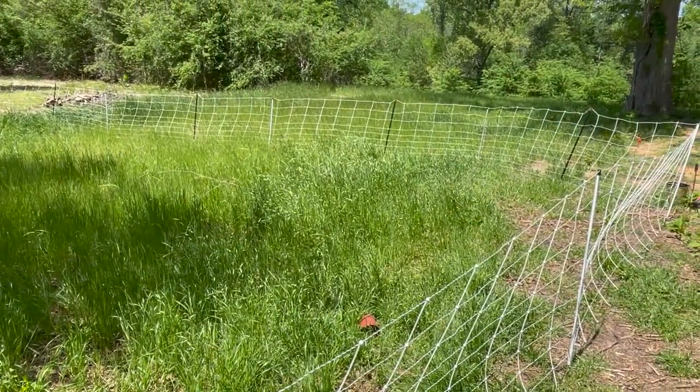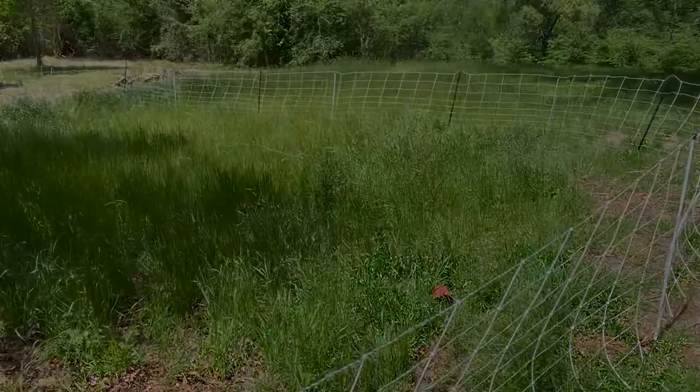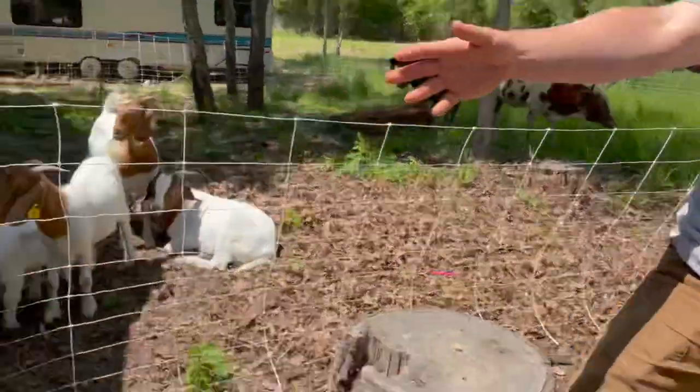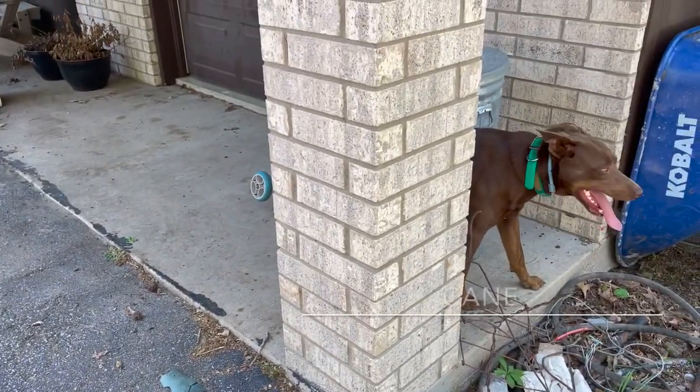So I've got Grayson here. I want him to explain to you rotational grazing and what that means. Okay, everybody. Before I tell you about rotational grazing, I just want to introduce you. This is our rotational grazing enforcer, Kane. He's a little hot.